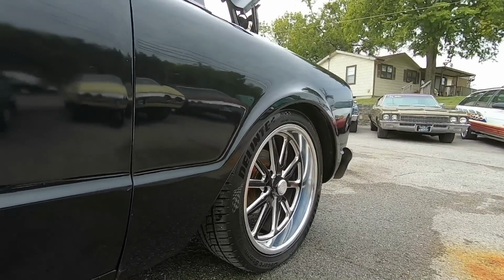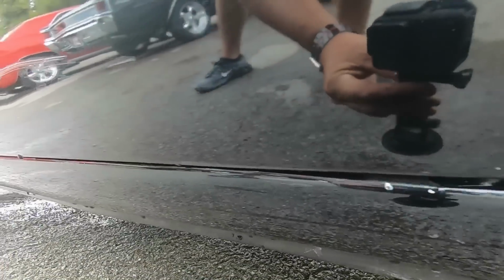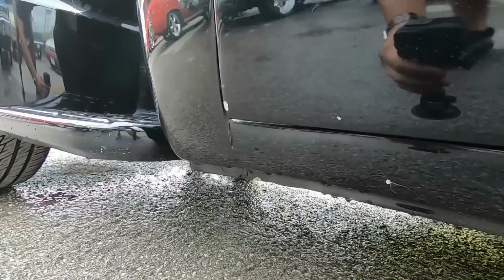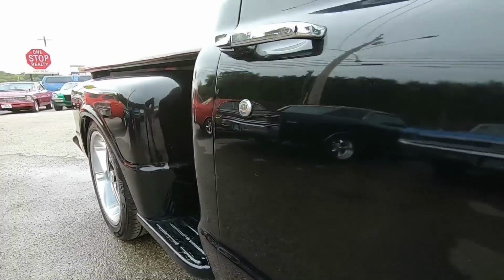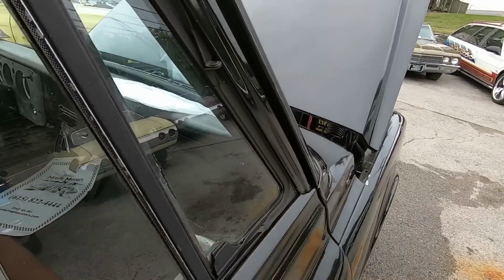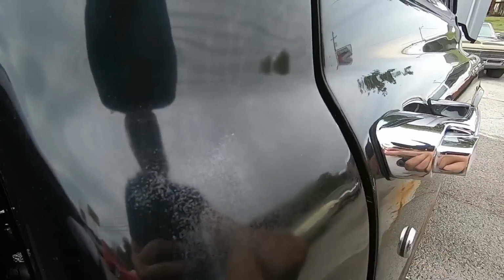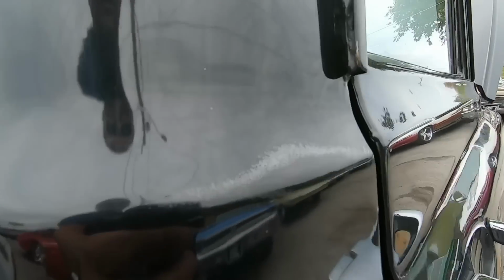Wheels are nice, US mags, good tires. A little bit of rust popping up in the corner there on the passenger side. Coming on down, you can see a few chips and a scratch mark there. A couple chips there and scratch up here and a chip in the corner. All the trim has been blacked out. Door handle's been replaced. A little haziness on the paint job there. Y'all see that? It's up here too. Looks like clear coat's coming off.